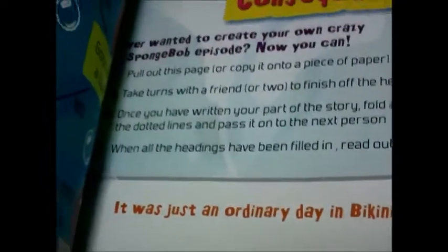Alright, and consequences. So you can create your own SpongeBob episode. It doesn't really give you an opportunity to make an episode. It just is an activity to get you to write your ideas in.